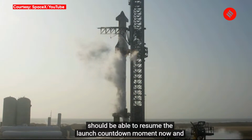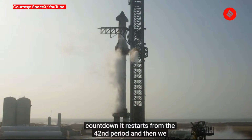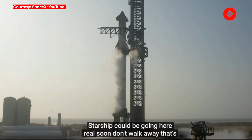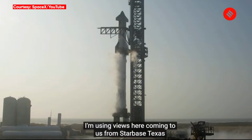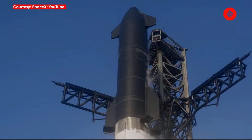And it's worth noting on Starship that once we resume the countdown, it restarts from the 40-second period, and then we keep going unless another condition pops up. So stick around because Starship could be going here real soon. Don't walk away, that's for sure. Amazing views here coming to us from Starbase, Texas.